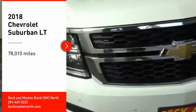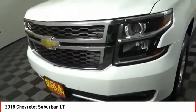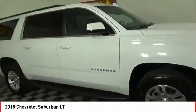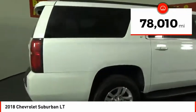Stop by and take a look at the 2018 Suburban. Suburban excels at towing heavy trailers, hauling loads of people and gear, and enduring hard use and rugged terrain. This vehicle has less than 80,000 miles.